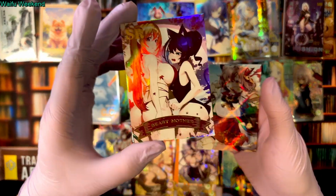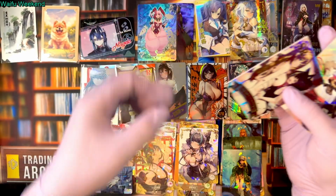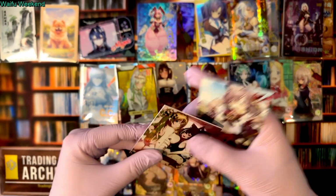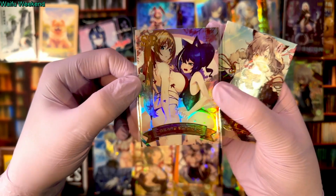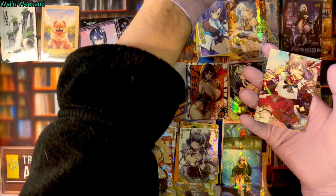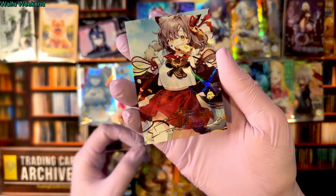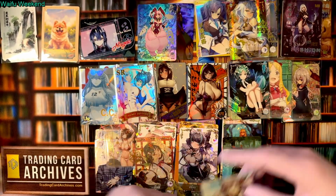There's an SR. These are very much AI artwork. In fact, of all the sets I've gotten, this is the one where, you can't tell on this, but a lot of these you can definitely tell where they did the AI painting on them. It's pretty easy to spot. Here's a UR, great looking card. There we go. All right.